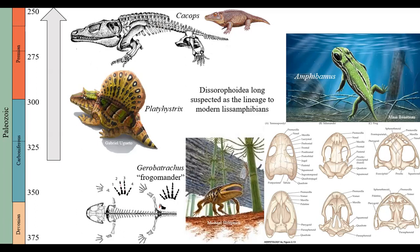So anyway, these are the animals we know about, mostly from the Permian, that are thought to be the closest relatives we have of things like frogs and salamanders. When I show you guys real frog and real salamander fossils, they're all from the Triassic, which is just off this slide. You'll see they do look a lot like these dicerophoids. Comments or questions about these?